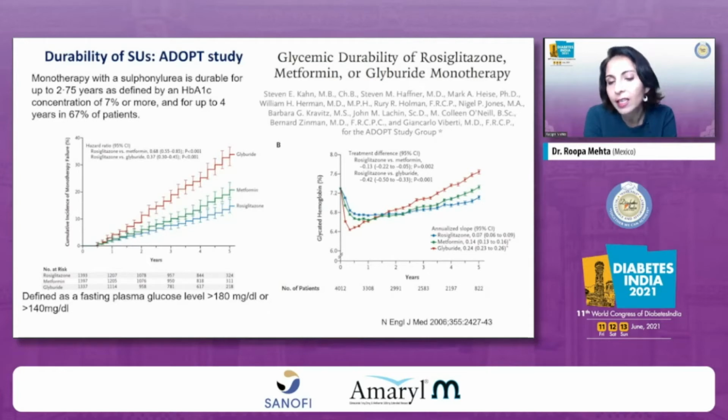And you can see that really glibenclamide, or glyburide in this case, was really the least durable. And in fact, monotherapy with sulfonylurea was durable for only 2.75 years, and for up to 4 years in 67%. But you can see by the two graphs, the graph on the left shows you the incidence of monotherapy failure, and you can see that this is significant with glyburide.